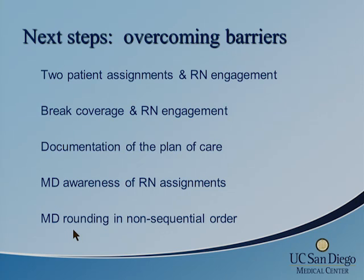Part of this is just handoff communication and reminding the nurses that it's not okay to just give a report that says, he's about the same. What does that mean? What are the goals while you're gone? Documentation on the plan of care, and MD awareness of RN assignments, so they can say, oh, okay, Judy has this patient, so I'm going to this bedside next, so where's Judy, right? And so they can call the nurse by name and ask for that nurse by name. It increases relationship. And then, again, another issue is the MD rounding in non-sequential order, which probably will continue based on the residency hour requirements, but there are strategies that we have to combat that.